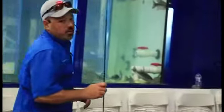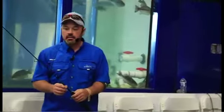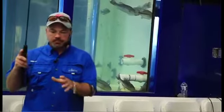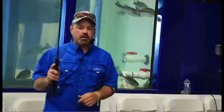All right, another technique that you may need to modify: pitching and flipping. So that's clearly something that people are standing up on. They may be pitching or flipping. You can still do it, and you can still do it sitting down. You just may have to adapt your swing a little bit. You're a little bit closer to the water. Just practice.